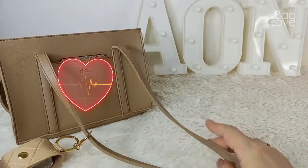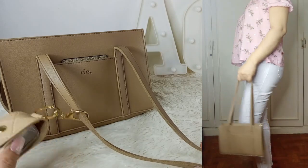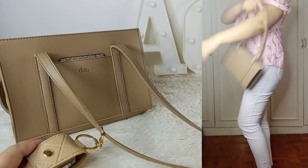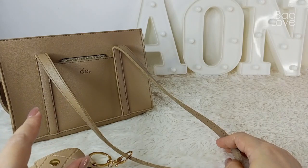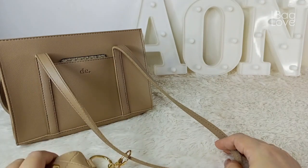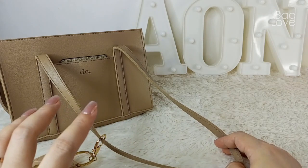And to show you some mod shots, so you can use this. You can hold it like a top handle, and you can also put it at the crook of your arm. And also, you can, of course, use it as a shoulder bag. This particular color can fit in any color of your outfit. It is very versatile. It can fit in any color, so that's the reason why I got this color. And also the dirt will not really show right away in this color.